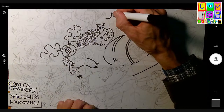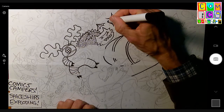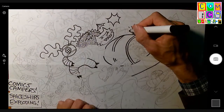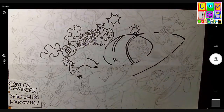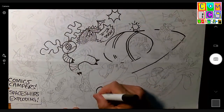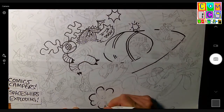Well, we're going to need some explosions too. We wanted spaceships and explosions and exploding spaceships. They go together well. So we'll put some explosions in here. Explosions of all different types and colors. Maybe we'll do this as a coloring poster and you can color it afterwards. See what comes of throwing some colors down here. Let's do an explosion down here that's like a giant popcorn explosion. We'll do some smoke puffs like this.